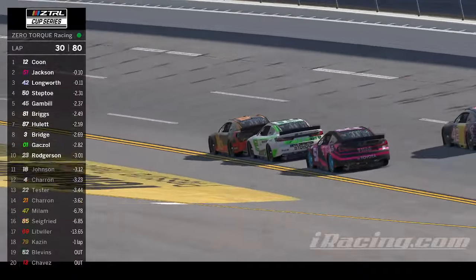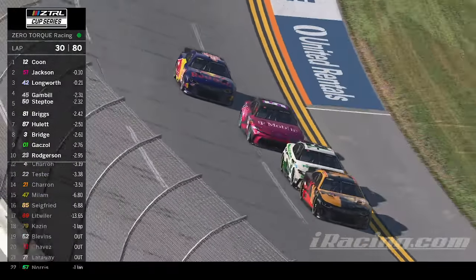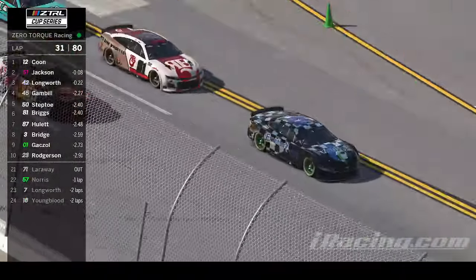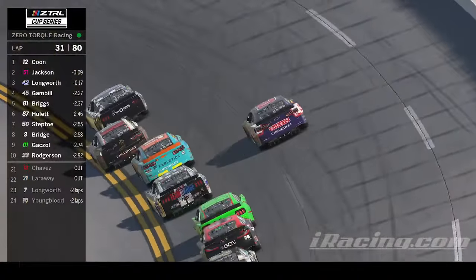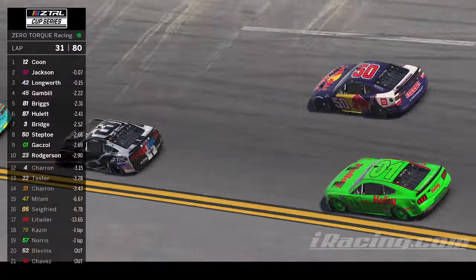Not sure why the 42 dipped out of line there to try and take the race lead. And ended up not clearing him anyways for it. As the 50 car, he'll get shuffled out of line. Jason Steptoe. Wesley Briggs somehow got under him, and now Jason Steptoe might be going to the back of this line. Ooh, there was a lane there.